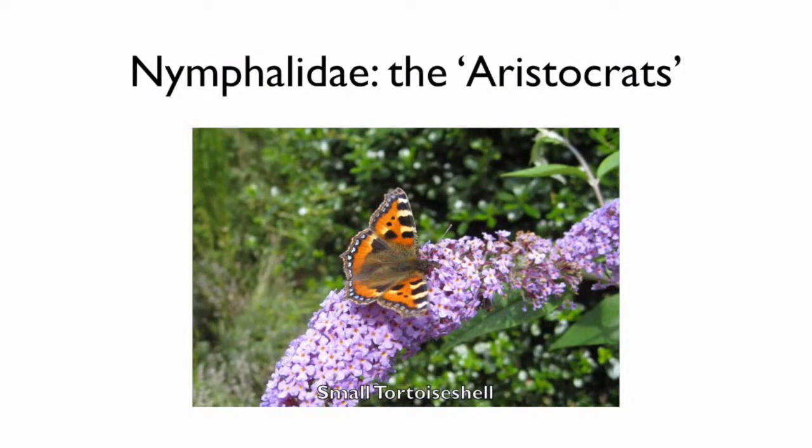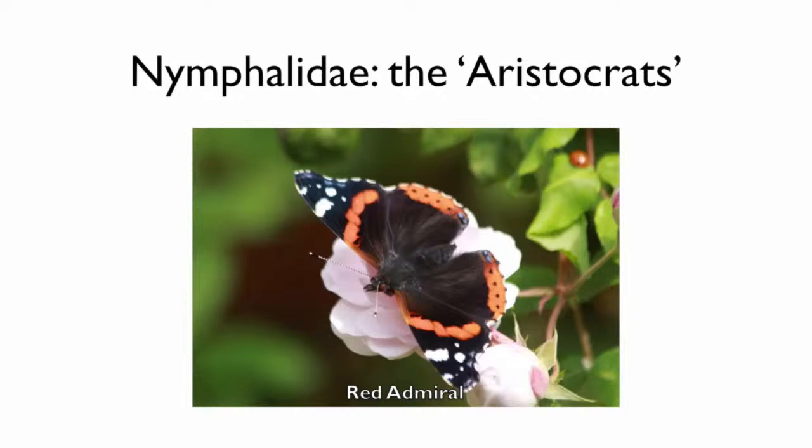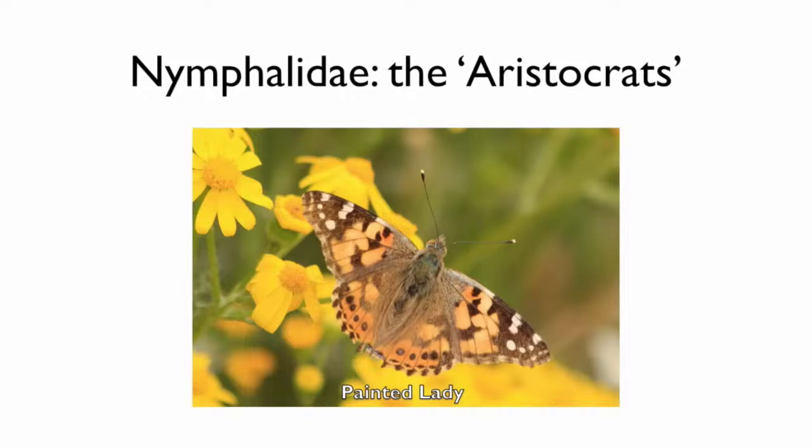the small tortoiseshell, the comma with its ragged outline and white comma mark on its underwing, the red admiral, and the painted lady. Many of the butterflies from this group will commonly visit gardens.